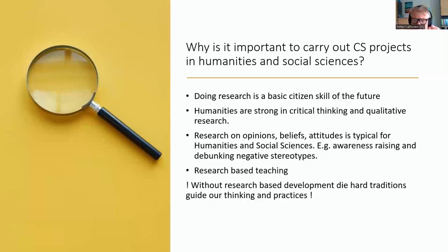In humanities, we have a strong tradition in critical thinking and qualitative research. That is, in the beginning of studies in the humanities at universities, for instance, the first year already, we have to have our own interpretations of texts typically, or of phenomena, whereas in natural sciences, for instance in mathematics, you are typically in the postdoctoral phase when you know what you don't know and when you can form an opinion about things. Typically, we in humanities do research on opinions, beliefs, and attitudes, which are very important in society. And we do this in order to raise awareness and debunk negative stereotypes, which are also very typical in our society today.